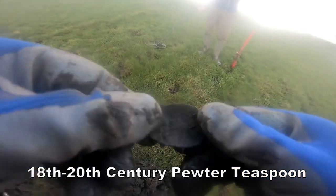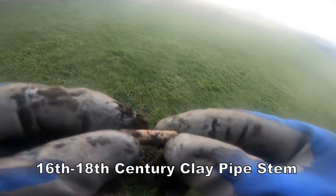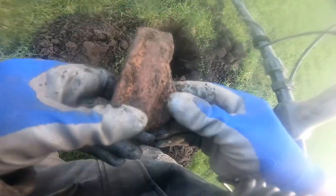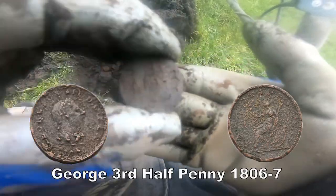17th century. That's what got there. 16th century, 18th century clay pipe stem. We're smoking on this hillside. I'm not really sure how old it is, but I think it's fairly modern. I think that's, need to clean that up. Check it out.